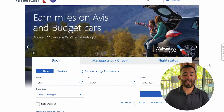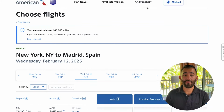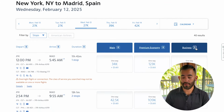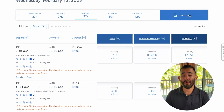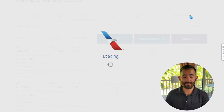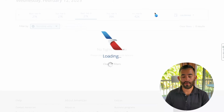The second way is through American Airlines itself. Just type in the route that you want to go on. Make sure you select redeem miles. At this point, you can select any date. Doesn't really matter which one you're actually looking for. Go ahead and hit search. Then from here, it'll give you all the options. You can sort by business class just to see if there's anything on the date that you looked at. But what we're really looking for is calendar here. And then from here, you can check these dates to see if there's any business class award availability.